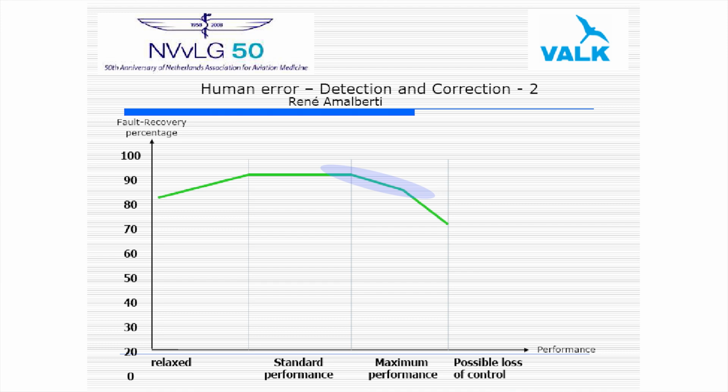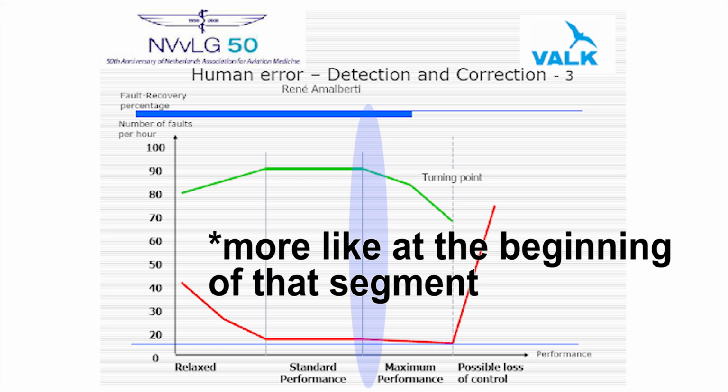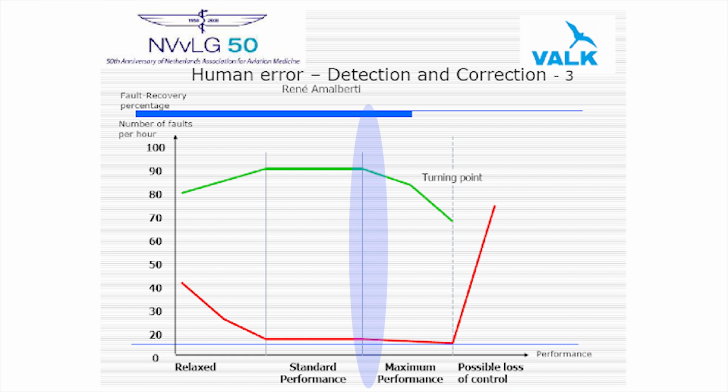So now let's look at them combined. Where is the turning point actually? What is the safest point to be on this chart? Well, hopefully you don't need a lot of time to think about this. The turning point is actually halfway the maximum performance segment, instead of at the end.